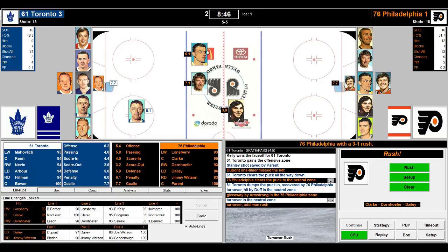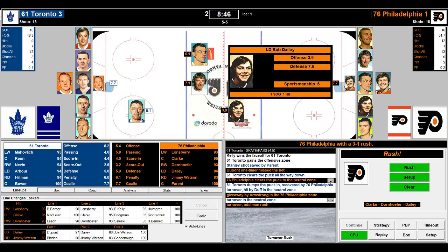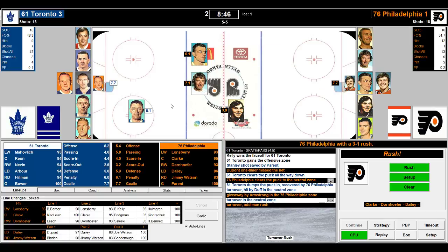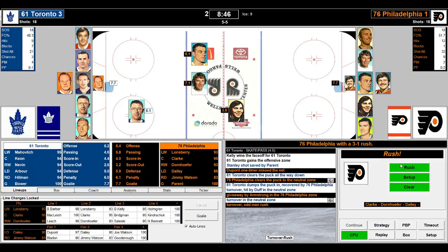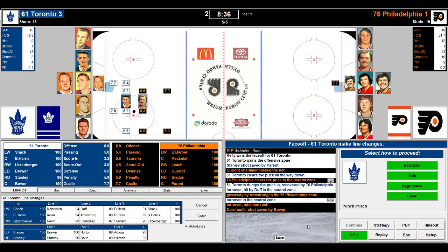3-on-1 for the Flyers. You got Dornhofer, Clark, and Bob Daly. And back trying to help Bauer is Al Arbor. Here comes the rush by the Flyers. Dornhoff shot saved by Bauer, and he covers up. What an excellent opportunity by the Flyers, but he could not put it by Bauer. So with 8:36 to go, Bauer has just been absolutely outstanding after he gave up that first goal to the Flyers when they tied the game up.